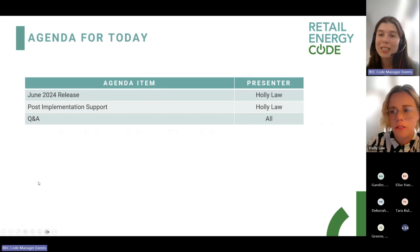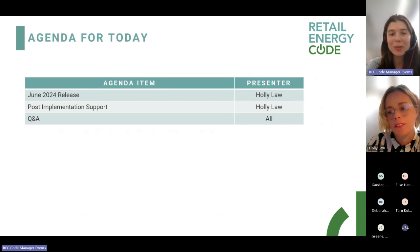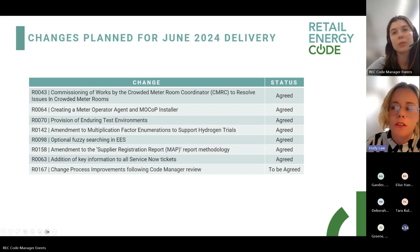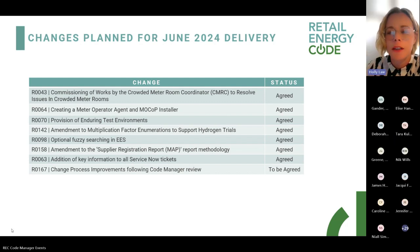This is our agenda for today, and I will hand over to Holly. Thank you, Jenny. Thanks all for attending. So I will run through the changes planned for June 2024 delivery, and then I will go into more detail about each of the changes that are planned for that release. And then, as Jenny mentioned, there will be opportunities to ask questions at the end of the session once I've gone through all the changes.